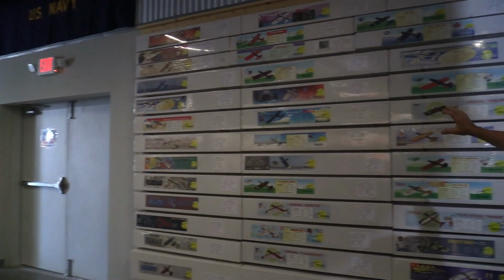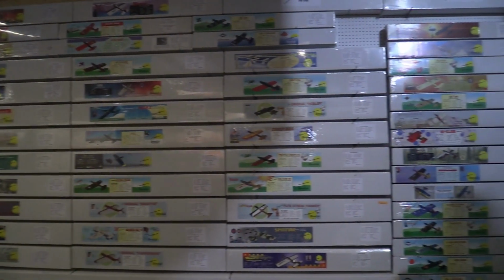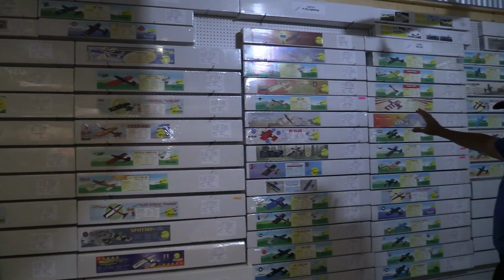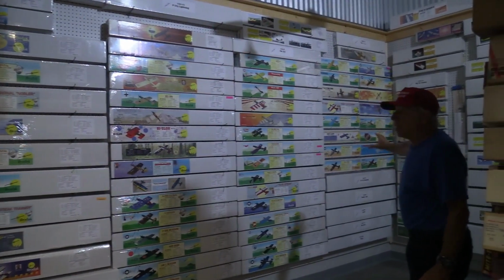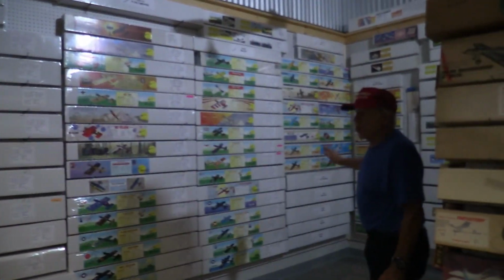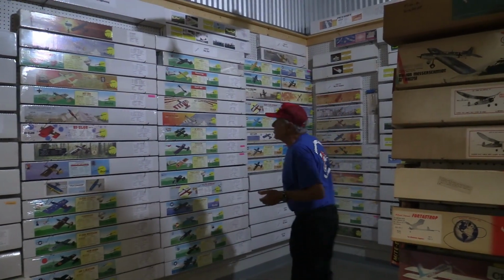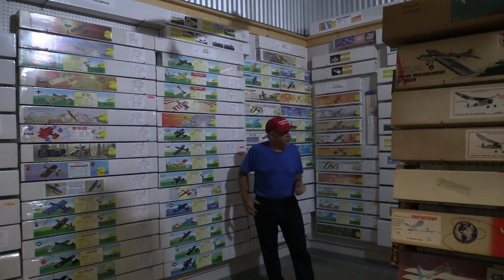Actually, this particular wall are all the kits that Brodak now manufactures. They're all for sale at the hobby shop. These are actually kits that you assemble. They're not ready to fly. They're not ready to cover. Every single kit has been totally developed, pre-built by John with a complete instruction. And any of these can be purchased, and they're all very, very nicely made. They're competitive in certain areas.